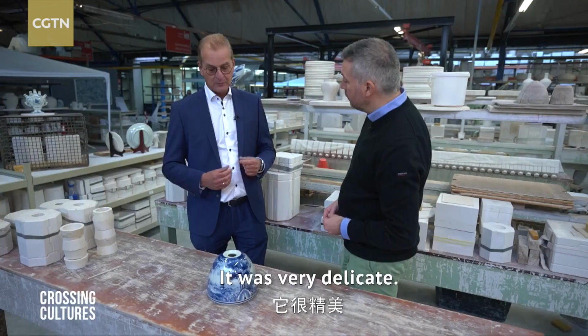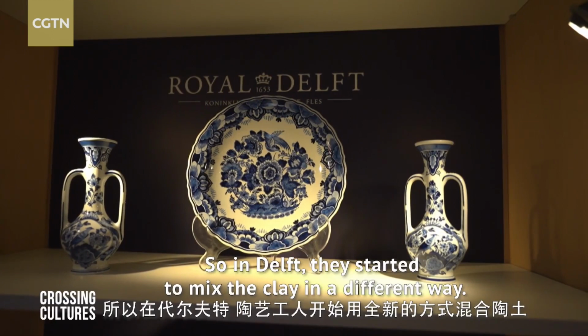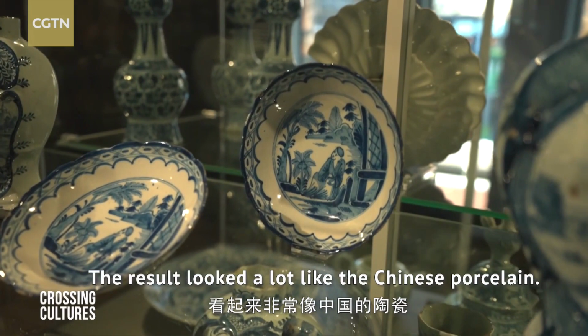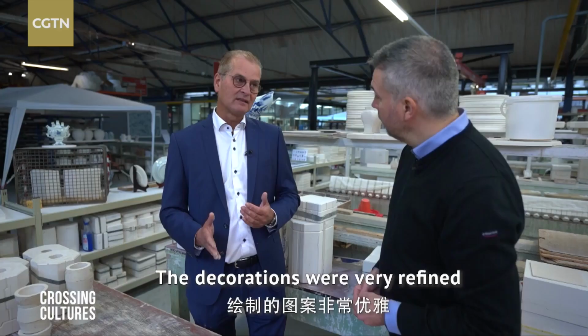And why was it so popular? It was very delicate. In Europe, you could not make porcelain. So in Delft, they started to mix the clay in a different way. They were able to make it thinner. The result looked a lot like the Chinese porcelain. That's why people call it Dutch or Delft porcelain, but in fact, it's earthenware. The decorations were very refined and the color blue was new.